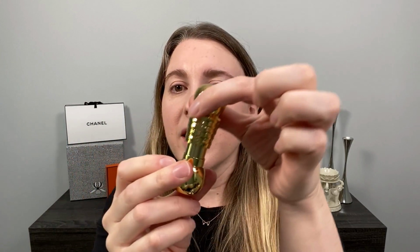I also picked up the 4 Diorific shades, and these are limited edition shades here. And this is the type of box that it comes in. This is the container itself. So I actually don't have any Diorific lipsticks, so these will be my first. This first one here is 072 Shimmery Red. And just take a second to look at that.